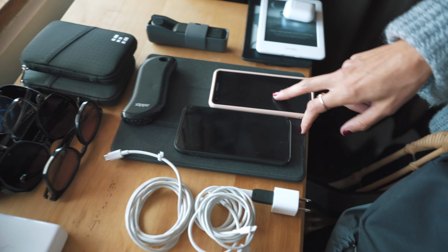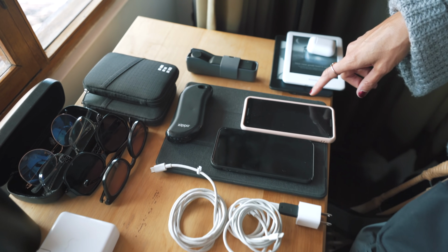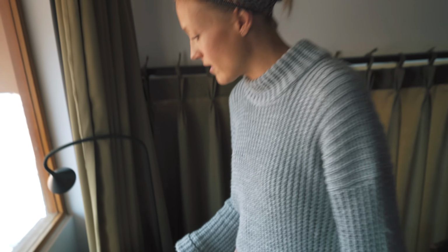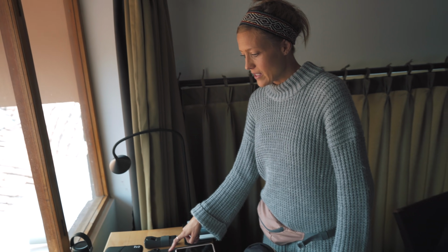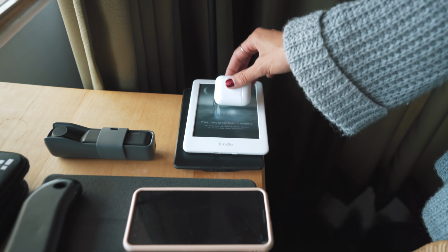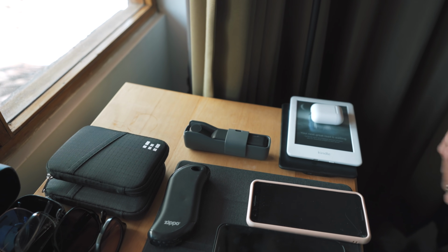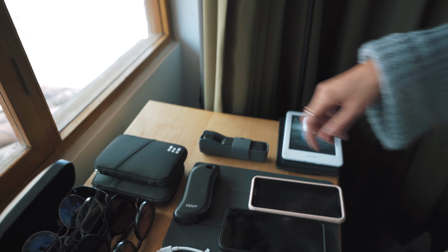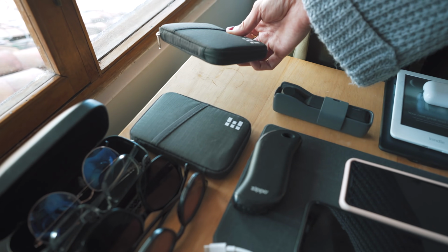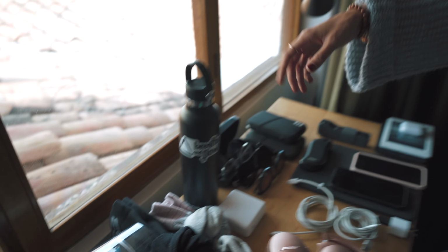Our phones, of course, a tablet for movies and also for shows, and Flo does a lot of photo editing from the tablet, so he always has that with him. Both of our Kindles for reading, and headphones, the Osmo, which is a gimbal style camera. Small camera for filming stuff in between. And our passports, and our water bottle. And that's it from me, I think. Yep. On to you.